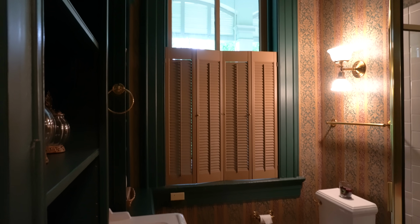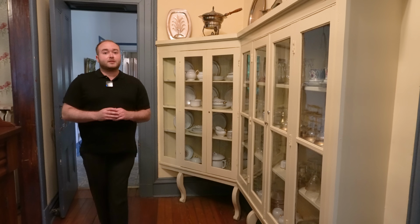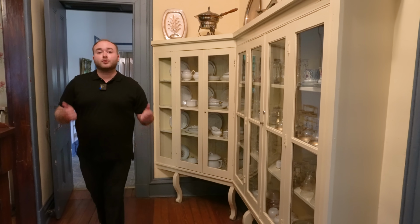Also off of this space is a bathroom, so we'll just take a quick peek in there. And then the conservatory is off to the other side. Once again, we'll just take a quick glance and then we're going to move on to the kitchen.